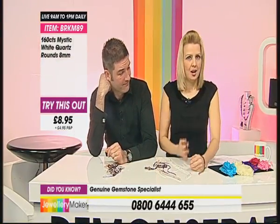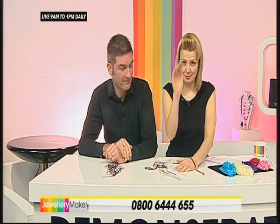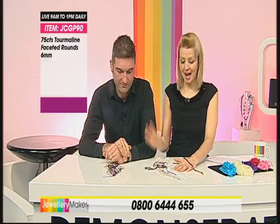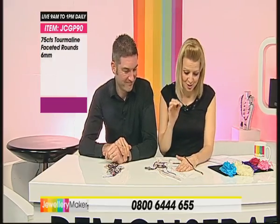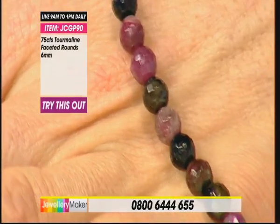Tourmaline. Claire, we need to meet. You and I need to meet, because I reckon we are on the same wavelength when it comes to gemstones, when it comes to selections. I couldn't have done it any better myself. I'd happily go, Mark, can you make me some jewellery out of this as well? Because this is just glorious, absolutely glorious.